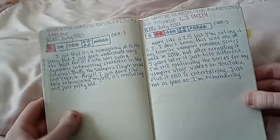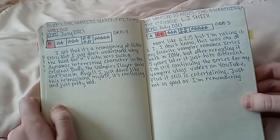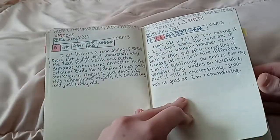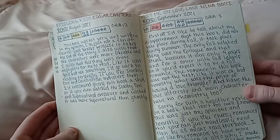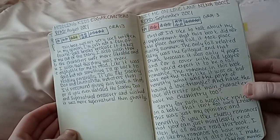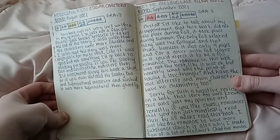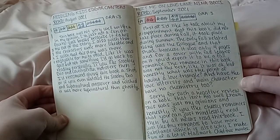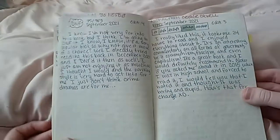Buffy the Vampire Slayer, Faith number 1. The Vampire Diaries, The Awakening and The Struggle by L.J. Smith. Meddling Kids by Edgar Cantero. Meet Me on Love Lane by Nina Bocci. I'm trying to get that whole entire paragraph in there because I had a lot to write. Wow, my back's starting to hurt.